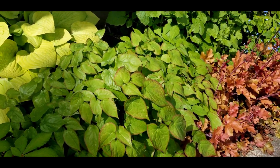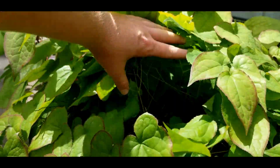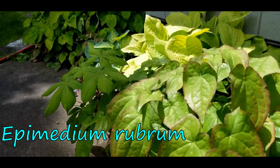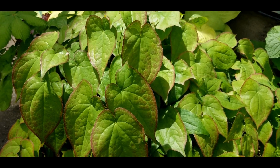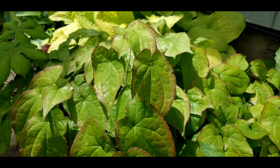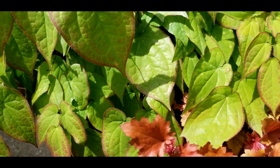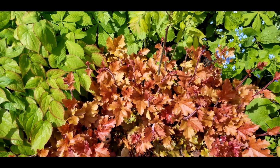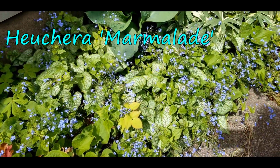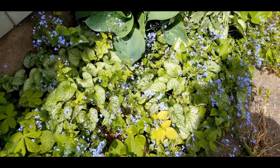This is more Epimedium. And I think this was Epimedium rubrum. But they have really pretty sort of pink flowers on them. And you can see how pretty the red mottling is. It's even more intense as it emerges in the early spring. And coral bells. I think that's probably the Marmalade. And Brunnera. Originally Jack Frost, and it seeded itself into a non-hybrid now.